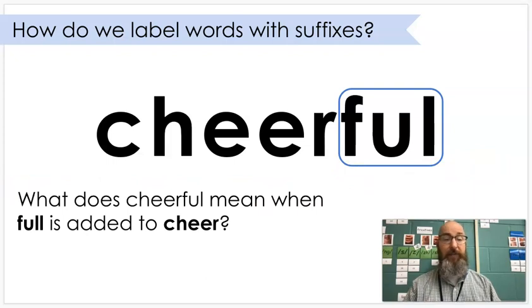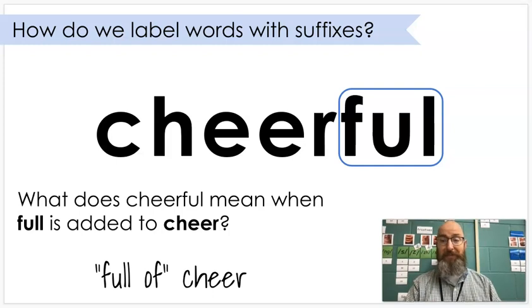Now, what does cheerful mean when full is added to cheer? It means you're full of cheer. Now, I'm not talking about a cheerleader, although they have to be full of cheer too. Similar to the word joy, somebody who's always happy and excited.